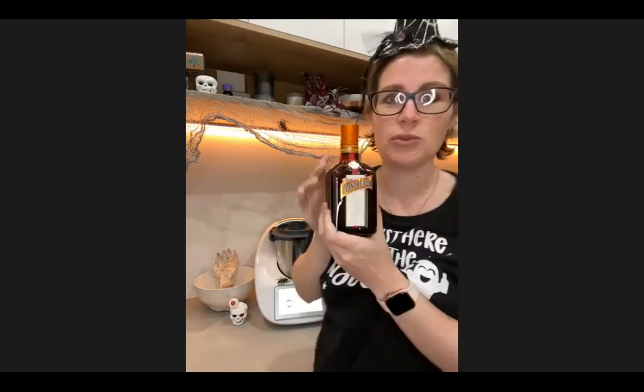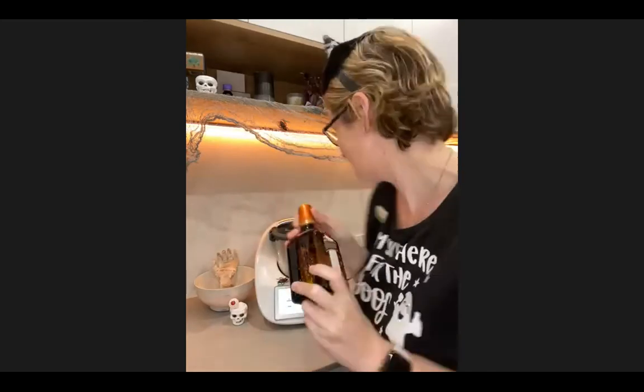Our local liquor store has an entire shelf of pretty much every single alcohol in one this size, and it was so cute. I love that. It was probably cheaper to buy it in a big bottle, but I was tempted. Yeah.